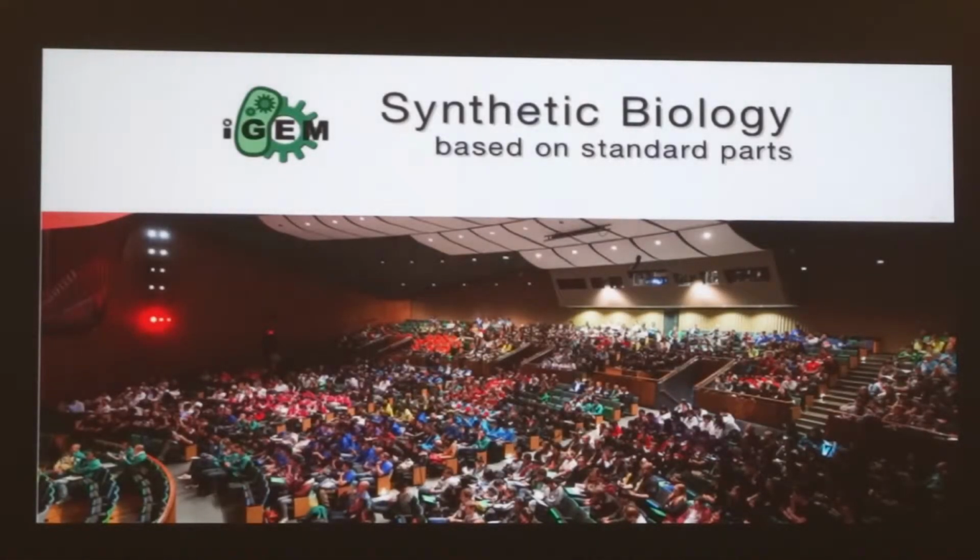So how could this be made? iGEM is a competition run by MIT for the past 10 years. It aims to provide students with experience working in the field of synthetic biology, while also addressing real-world problems. This year, over 3,000 students from over 200 teams have taken part in this competition.